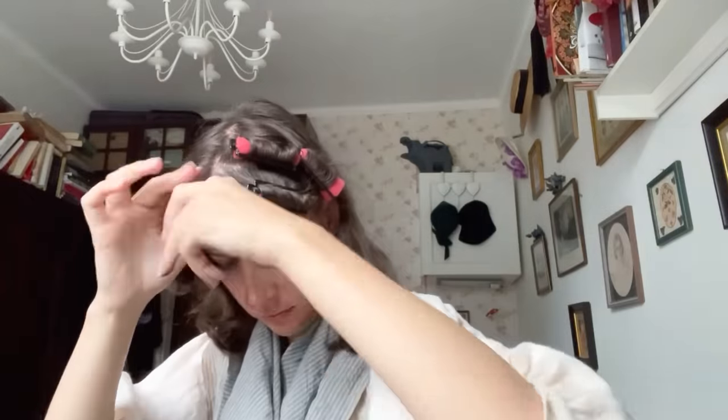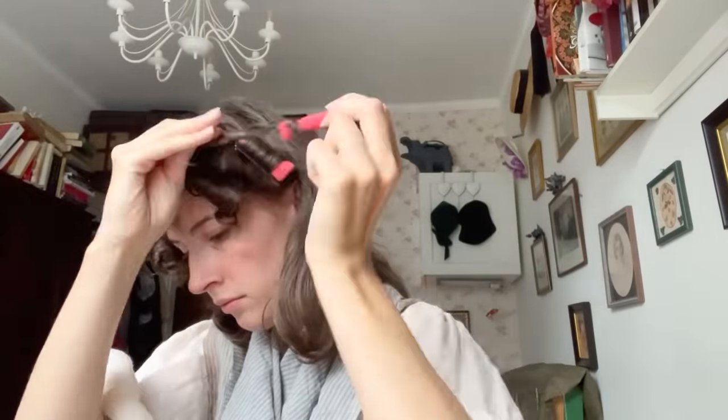I tried to recreate the hair that Betty was wearing in the painting, and it kind of worked. The only problem was it was really windy when we did the reveal, so it got really messed up, which actually adds to the historical accuracy of a woman that ain't got no time for none of that.